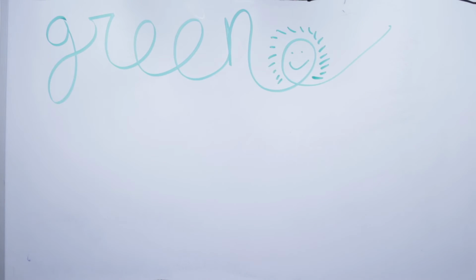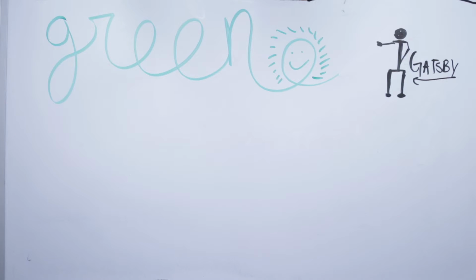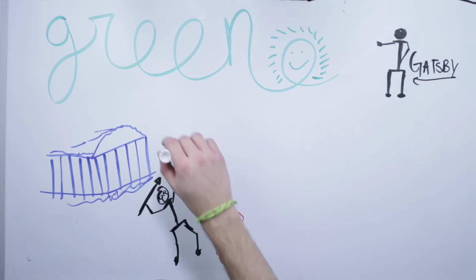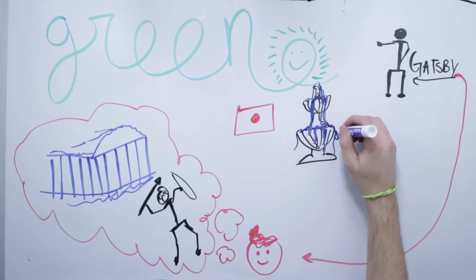Now it's time to mix these colors and discuss green. This is the color that Gatsby reaches out to in the middle of the night. Mostly it is associated with Gatsby's hope to have Daisy in the future. In ancient Greece, this color symbolizes victory, and in a way, Gatsby wanted to succeed in obtaining Daisy again. In Japan, it represents eternal life and youthfulness.